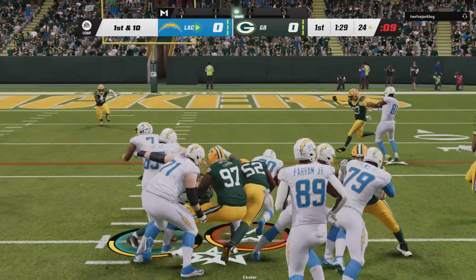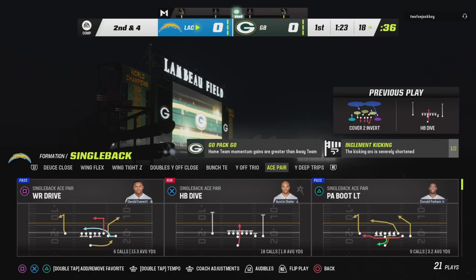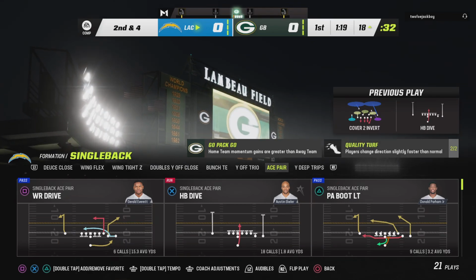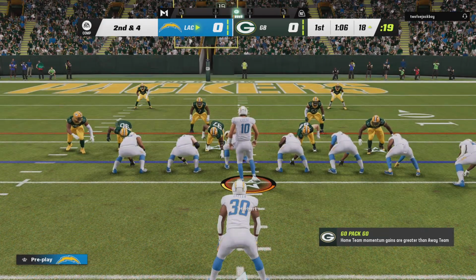Herbert will give this one to Eckler. And he's able to work free for about 6 down to the 18. It's not a huge breakaway run, but if your starting running back finishes the game with averages of 5 or 6 yards per touch, you'll take that every single time. 6 yards on that last play.